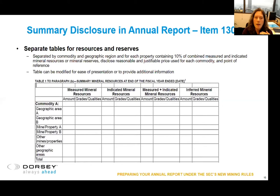So you will separate it by commodity, geographic region, and then each property that contains 10% of the combined measured and indicated, ignore inferred resources for that measurement, or 10% of the mineral reserves. So if you see on the list, it shows mine / property A, property B. That's what you would do for everything that hits that 10% or greater mark. Now, that does not mean that you have to have an individual property disclosure for each that are above 10%. That's just for this table. You have to make sure that you have hit the separate line item. And then it talks about the prices used for each commodity, and then that point of reference, which is the one that we discussed before.